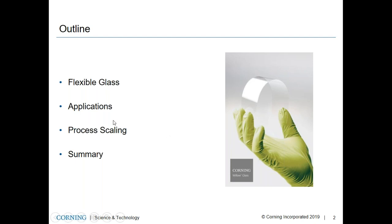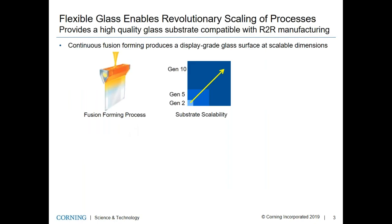I'll give a very quick description of flexible glass and examples of applications that we've been pursuing with the glass, and then Daekwon will give a more specialized, focused description of some architecture applications. Then I'll also talk about different ways of making devices or processing films or features on the glass, specifically in roll-to-roll processing, and then give a quick summary. So this is going to be just a quick overview.